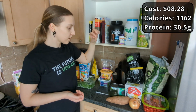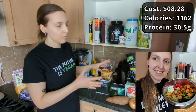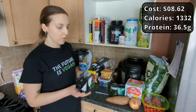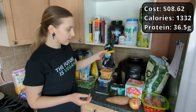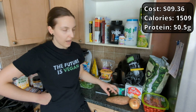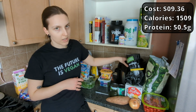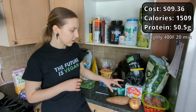For dinner, what I have here is ingredients for a burrito style bowl. You're going to have half a cup of cooked quinoa in your bowl. This takes like 15 minutes to boil. It's very easy. And then I cut up 1 serving of the tofu and half a cup of sweet potato, and I put that in the air fryer, or you can also put it in the oven. They both take about the same time to cook and crisp up, so that's good.